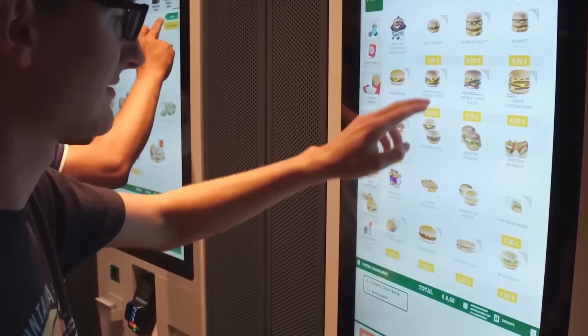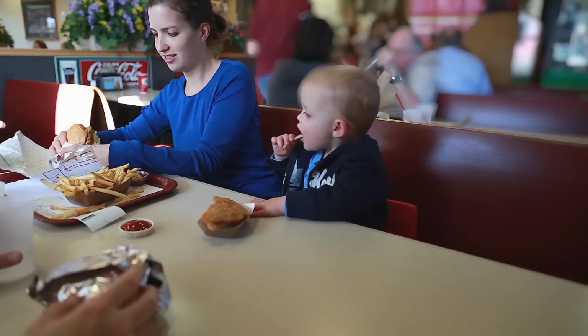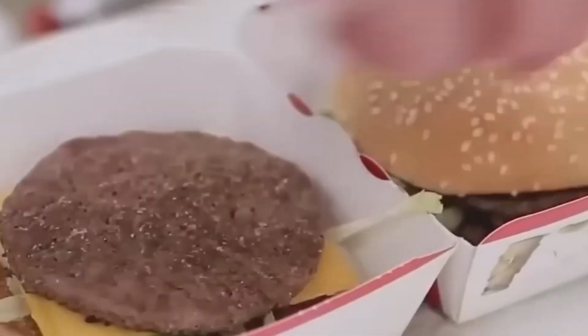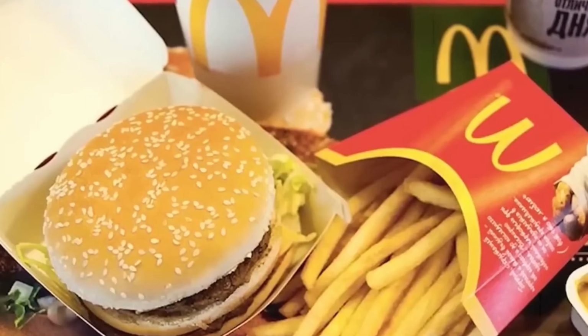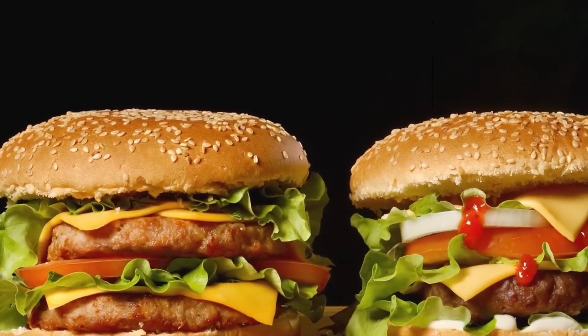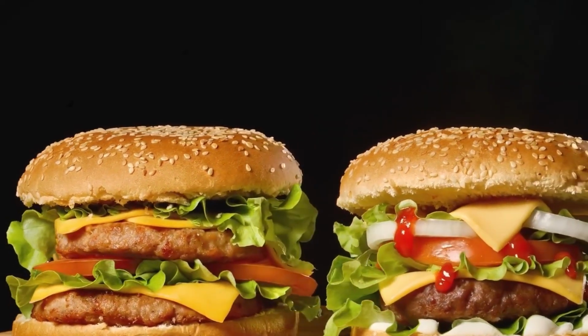Let's start with the bun. It contains azodicarbonamide, a chemical also used in yoga mats and shoe rubber. This dough conditioner is banned in Europe and Australia because it breaks down into potentially carcinogenic compounds when heated. But in America, it's perfectly legal to put in your sandwich.